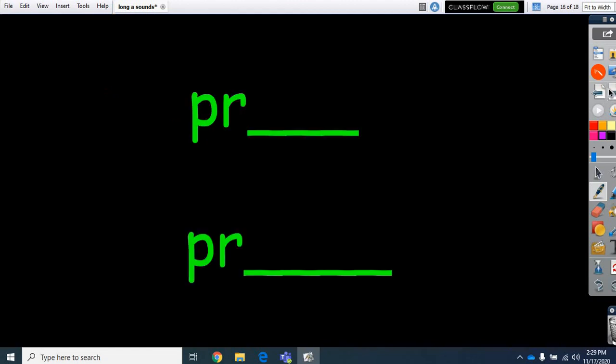All right, and this is number 7, and if you notice, there are 2 preys for number 7, because there's the prey, that is the animal, like when something's getting hunted or eaten, it's the prey. And then there's the kind of pray that you do in church, like you're going to pray in church. So does anybody know what kind of pray this one goes?